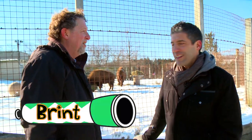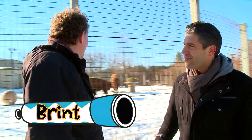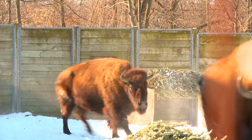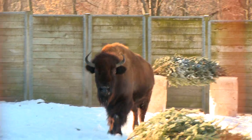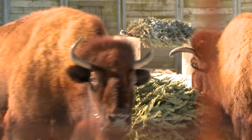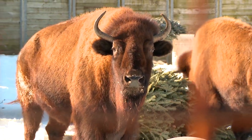So, Brent, tell us about these amazing bison here in the zoo. These are one of the largest land animals in North America. They used to roam the western United States in herds of thousands. The zoo experience in the winter is very different than the zoo experience in the summer. Animals that we have out year-round are animals that can take this kind of climate, so they have that big, shaggy coat.